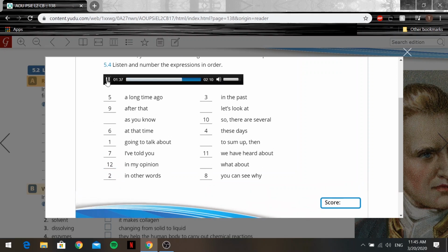13. News is all around us. Is that a good or bad thing? First, let's look at some advantages. Let's look at is the expression. 14. OK, those are some of the advantages. What about the disadvantages? What about is 14. 15. As you know, there are many different ball games. 15 is as you know. So as you know is the expression.